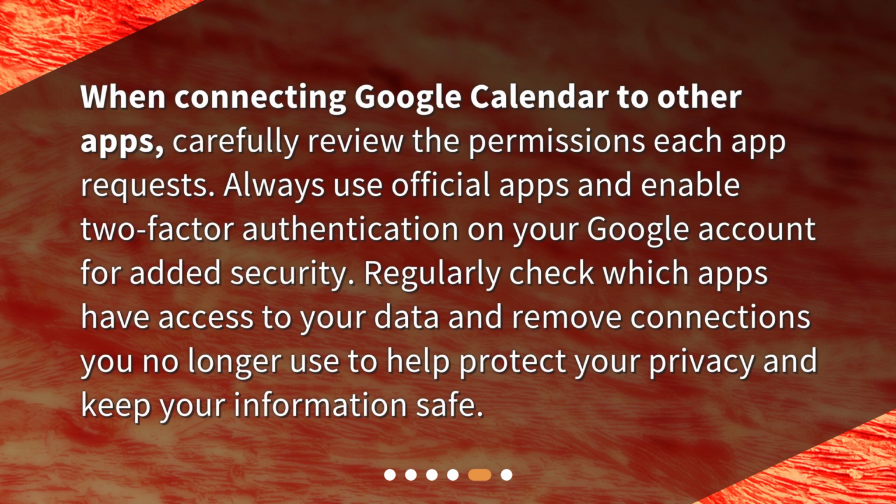Regularly check which apps have access to your data and remove connections you no longer use to help protect your privacy and keep your information safe.